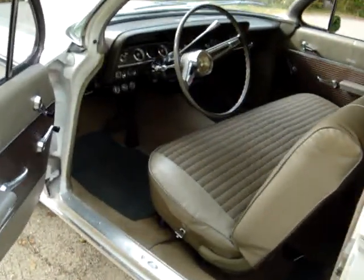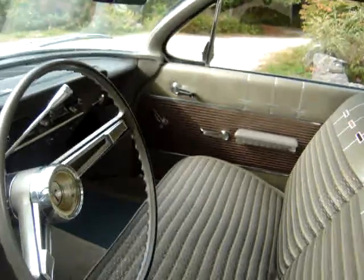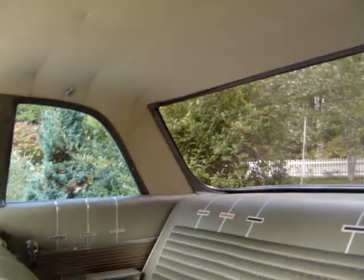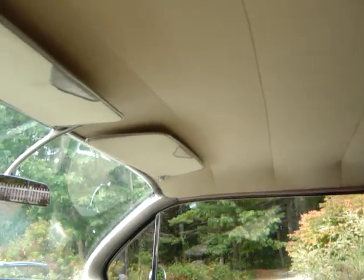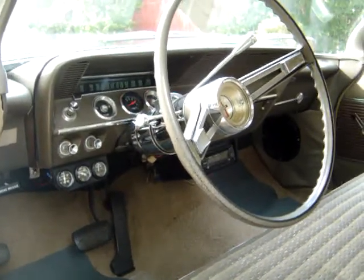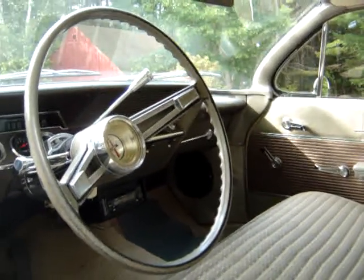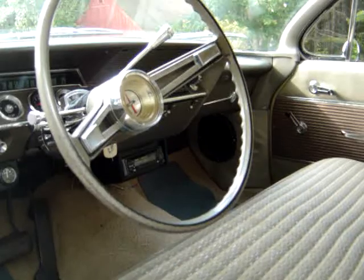Well, 283, which I think somebody's boosted a little bit. I've had 283s before, but this one has a good kick to it. Stereo CD player. Very nice headliner. It's a non-matching 283. Took me a while to figure that out. The only thing that doesn't work is the original radio, but it does have the CD stereo mounted under the dash.